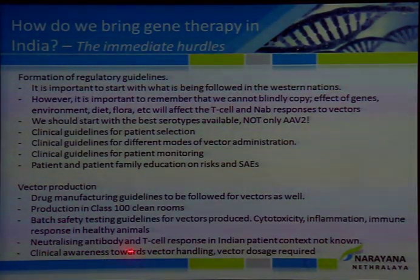From the patient point of view, we have to prepare for a gene therapy trial, which means we have to screen patients for what kind of vectors can be used in which kind of patients. That requires neutralizing antibody testing, which has never been done in an Indian scenario. So that is something that's very, very important, particularly for neuromuscular and blood disorders.